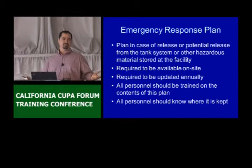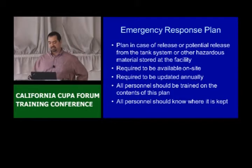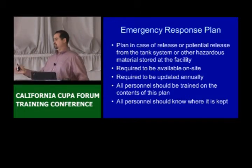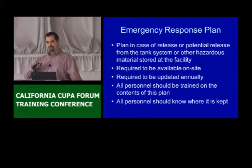Emergency response. You know, you got to have an emergency response class also. Response plan. This is what's going to happen in case you have some kind of release at your gas station. This is a little bit different than the monitoring plan because the monitoring plan deals with the tanks and piping and UDCs. Emergency response plan deals with what you as business owners are going to do, how you're going to react and respond to an emergency and a release. And I'd like it for you to keep this also in that same binder.